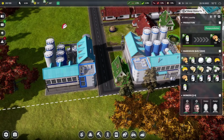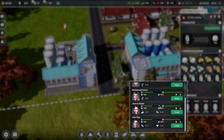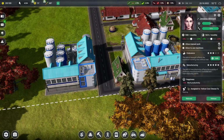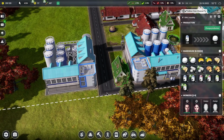Now, do we put them in there to speed up the sheep cheese? Or do we put them over here and start using up some of our cow's milk? I think we might want to put them over here. Let's put them over there and start using up the cow milk. So, Jack Page, yes, and Jessica. Do you know what, Jessica, actually? You've got the endurance skill. Let's just level you up in that as well. There you go. So you're going to work even longer hours over here in the yellow cow cheese fa, which is good. So then we need to set up... Hey, hang on. Change production.